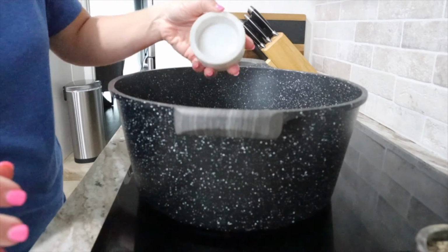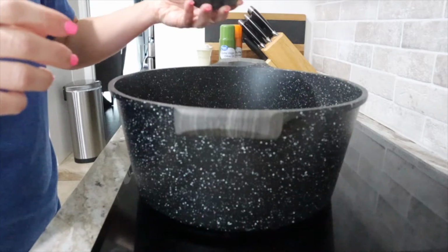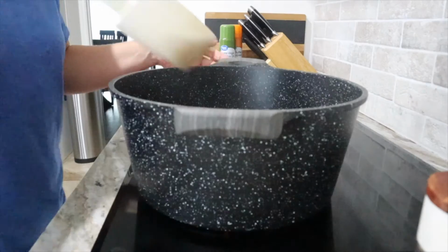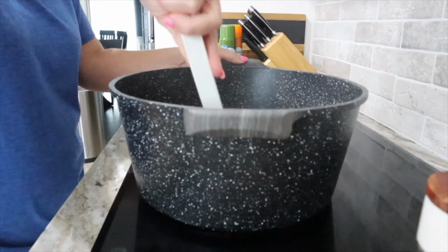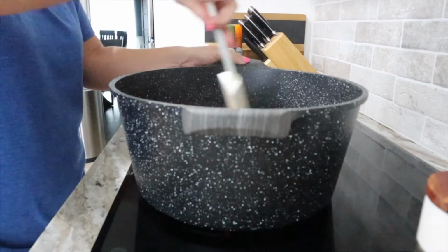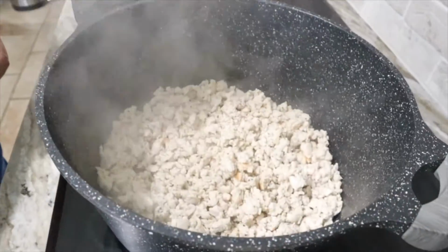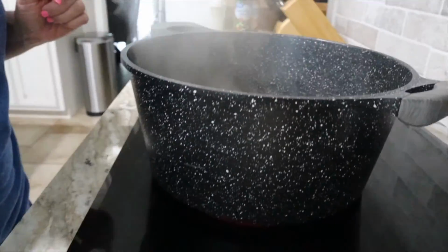Okay, so turkey's in there. We're just going to use a little bit of salt and a little bit of pepper as well. Whoops. That was quite a bit. We'll make it work. It'll be fine. So I have my turkey in. I've just added some salt and pepper. And I'm going to get this browned and then we will be back. Okay, so we have our ground turkey browned. It is no longer pink.